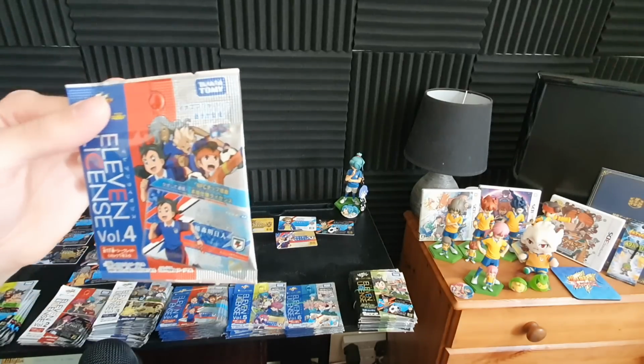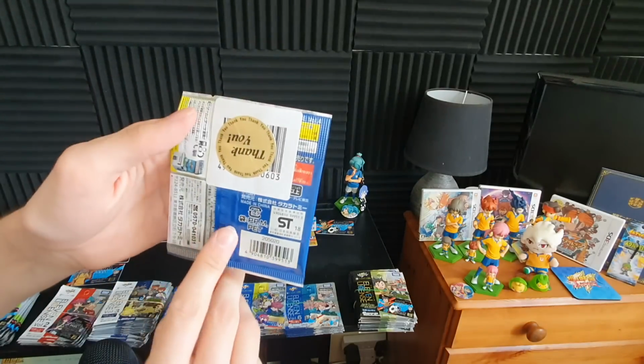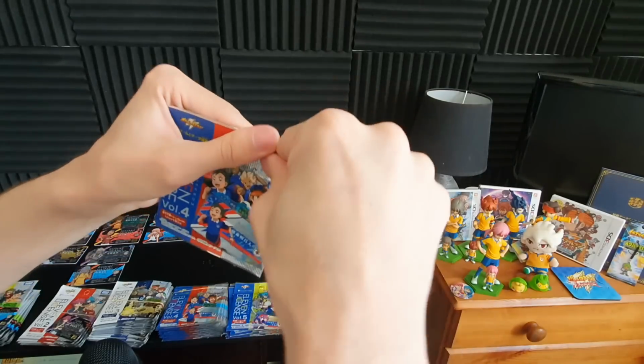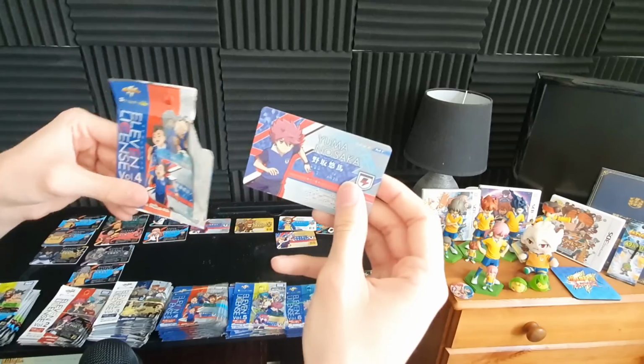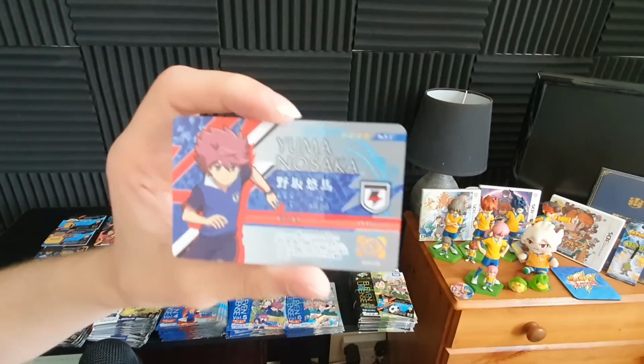Volume 4 is when the Orion characters and Orion kits start coming into effect, and I love the Inazuma Japan kit in Orion, so we can use it to get Notsukayuma! One of the fan favourites.